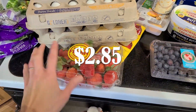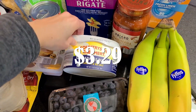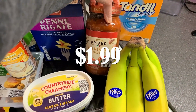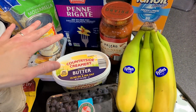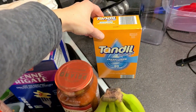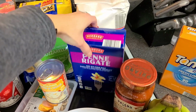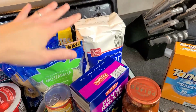And I got some strawberries for Allison. And we were out of the tub butter. I got one of those and a jar of marinara sauce. I was gonna buy the cheaper jars, but they were all completely out, so I just got one of the more expensive ones, which is fine. Then some dryer sheets. We were just about out. And a box of penne, just kind of stocking up my pantry again.